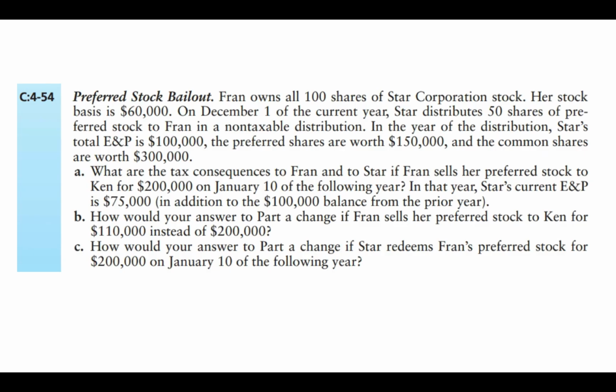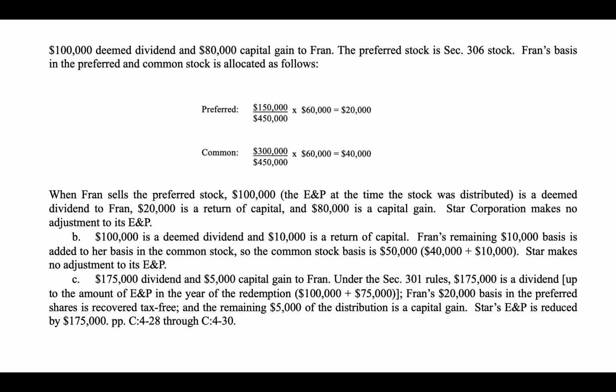So in the year of redemption, it tells us, in Part A, it tells us in that year, the January 10th of the following year, in that year, Star's current earnings and profits is $75,000 in addition to the $100,000 balance from the prior year. So now we have $175,000 of earnings and profits. So we have a $175,000 dividend to Fran, a $20,000 return of capital, and a $5,000 capital gain.